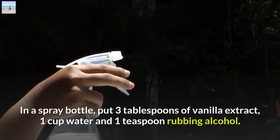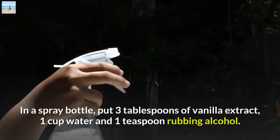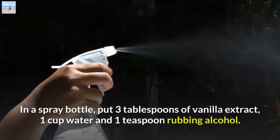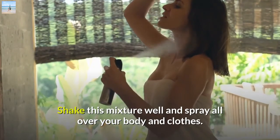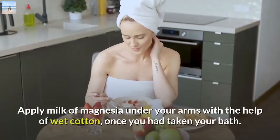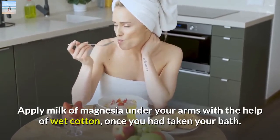In a spray bottle, put 3 tablespoons of vanilla extract, 1 cup water, and 1 teaspoon rubbing alcohol. Shake this mixture well and spray all over your body and clothes. Apply milk of magnesia under your arms with the help of wet cotton, once you have taken your bath.